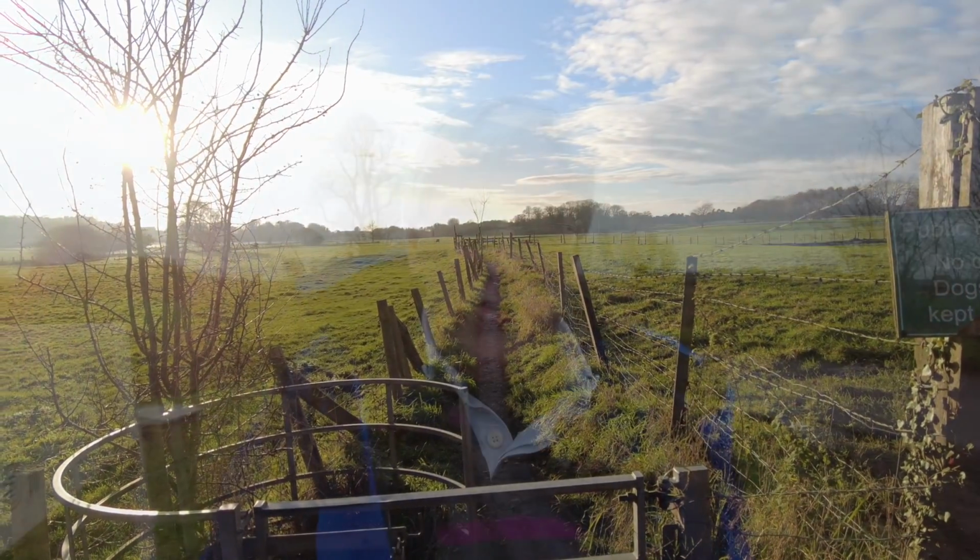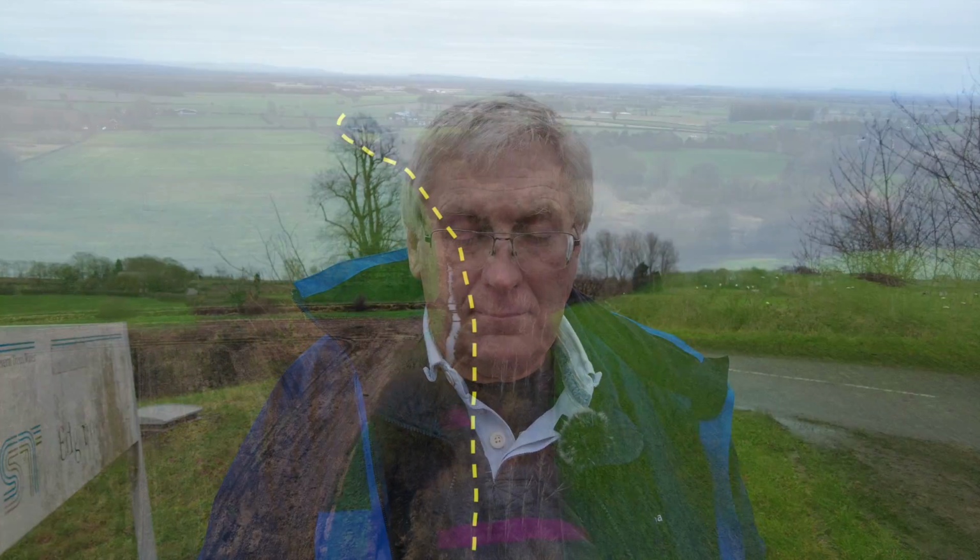Although the satellite imagery reveals traces of the line taken by the canal, there's no public right-of-way along its course. So we've jumped forwards here to the site of the old canal bridge at Edgmond, and we'll use the drone to fly back towards Polly's Lock and pick up where we left off.